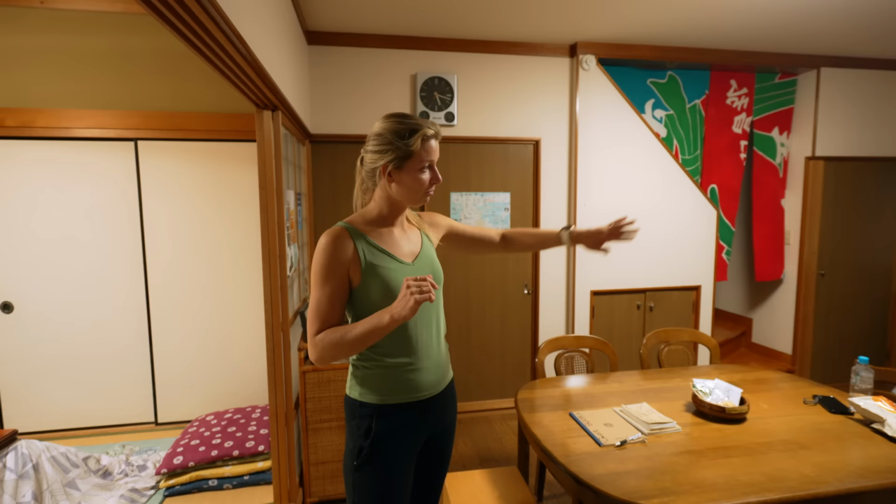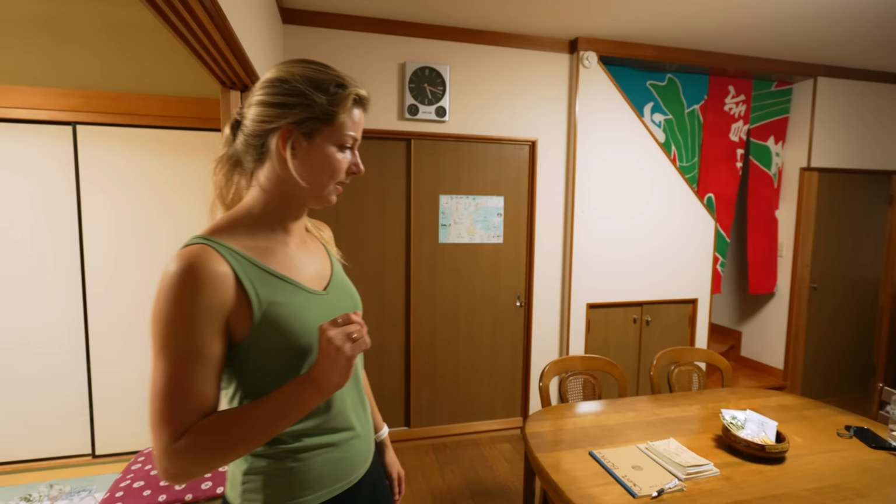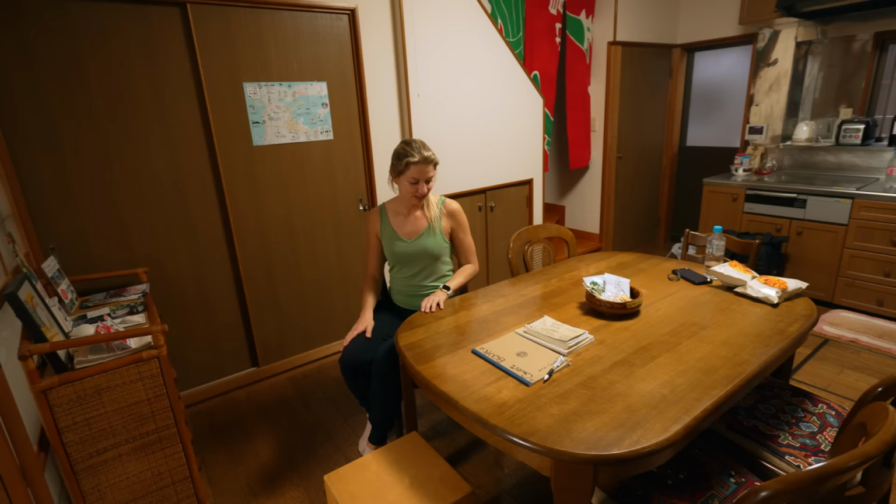Proper kitchen, and you know what's really interesting in Japan? All the sinks in the kitchen are huge. They're like two times the size of normal kitchens, what I'm used to. Really handy. Little table, which is really low. I didn't see it set yet. Oh yeah, it's a bit, I don't know, I think you get used to it.